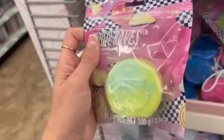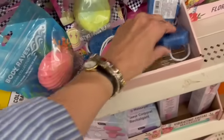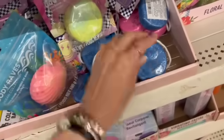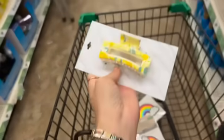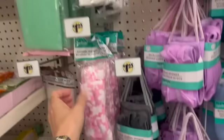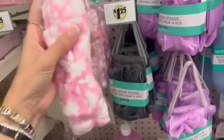These are so cute. My mom just sent me some, but I don't have this one. Look, a little pink one, a little blue. Oh, so cute. Oh my gosh. Look at that. Yep, we're getting that. I actually need a loofah. I'm staying at an Airbnb, so I'm gonna get this one. What? I didn't bring one of these with me, so let's do the pink one.